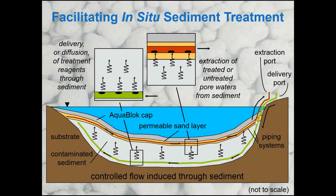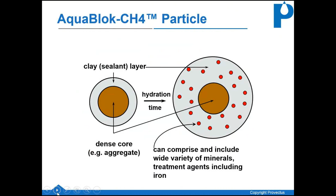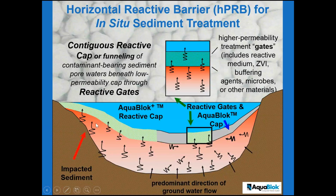They had a number of engineering designs. There's a couple of companies that have patents on how you can control the gas migration during the whole process. But our idea was, again, let's just control that early on in the process by putting some of the methane inhibitor into the AquaBlok material. So as it goes down over the sediment, and it doesn't have to be long term, just at least short term, controlling the methanogens, not allowing them to become overproductive, overactive, and generating too much methane. So that's what the AquaBlok CH4 antimethanogenic capping material is all about.